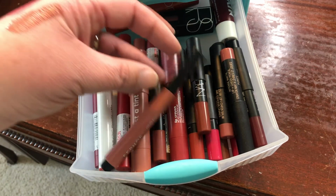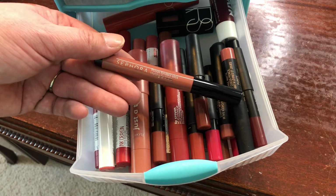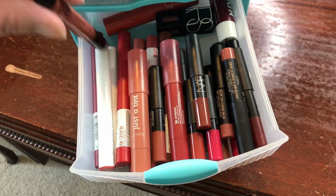Let's see. This thing is amazing. This I talked about in my month in review, the Sephora Melting Lip Clicks. Beautiful.